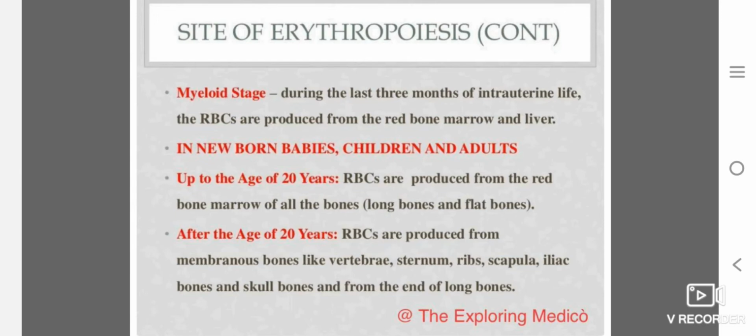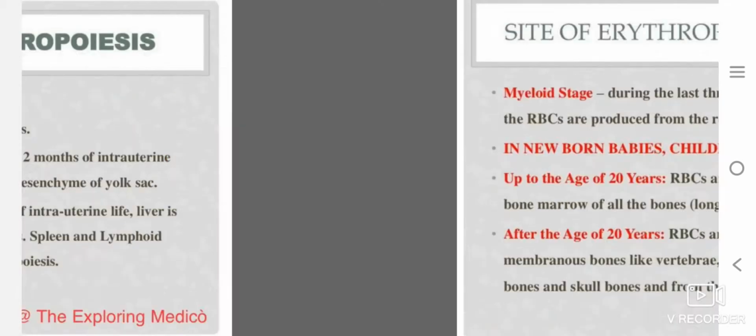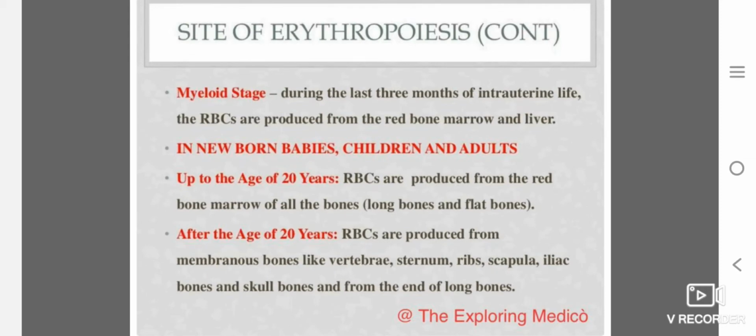So we have seen 3 stages in erythropoiesis. We'll revise it. The first one is the megaloblastic stage, then the second is the hepatic stage, and the third one is the myeloid stage. We have to remember these 3 stages and the sites where RBCs are produced during these 3 stages.